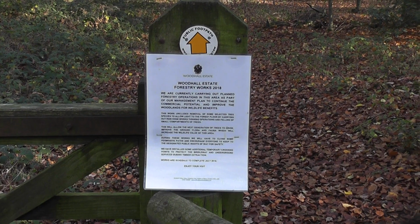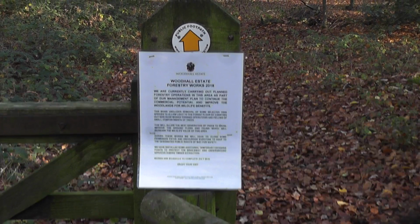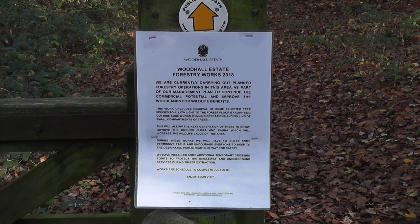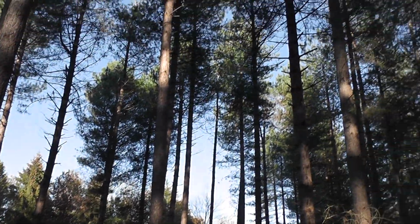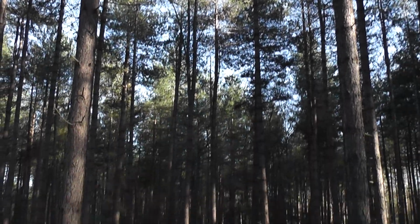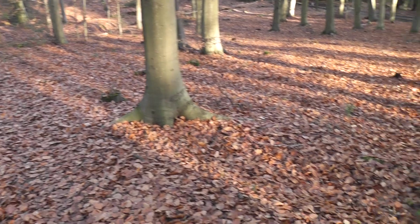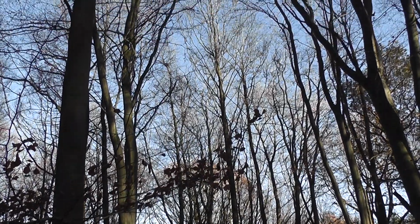So there's forestry works going on here at the minute. Should be able to get out of here okay though. In fact, looking further at the notice, they ended in July, so months ago. Here we have a very pleasant mixed wood. I'm in the part of it that's given over to Scots pine at the moment. You can see by the carpet of leaves, we're in the beechwood section now, and I've missed the leaf colour here.